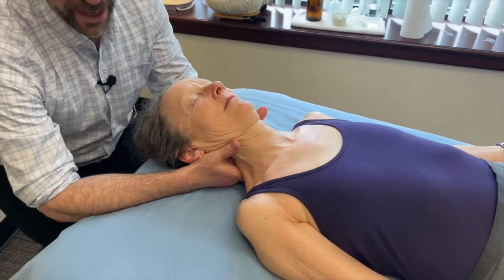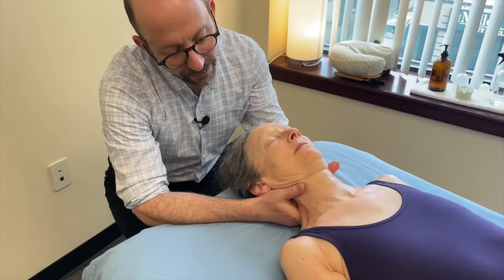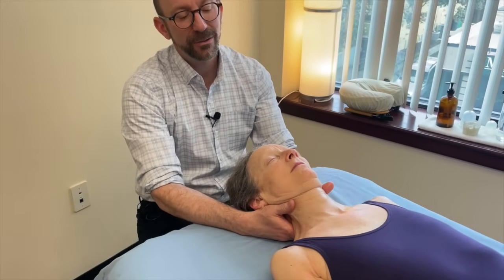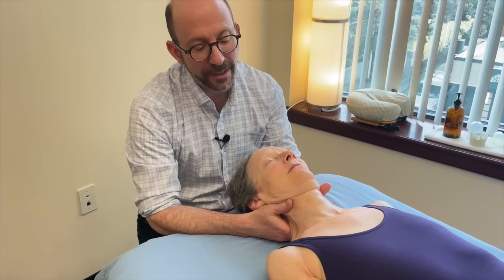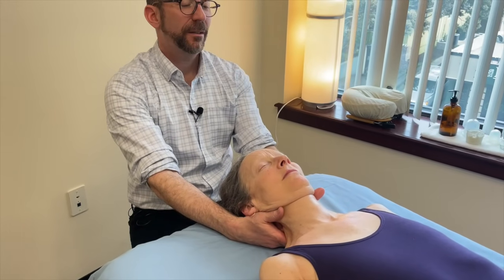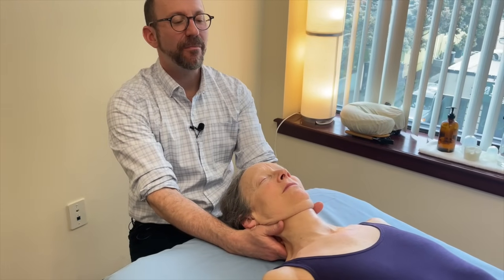And now just a little traction. This is really gentle. So here she is, neutral. Now I'm just engaging that first soft tissue resistance and then the second resistance right there. Could I pull more? Yes. I'm not going to. Just a gentle opening. Nice, easy, sustained, steady pull. That's like the opposite of a ring dinger. Feels good.